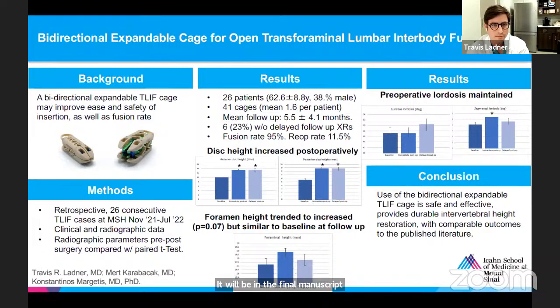Thank you. Any questions? One question. Sure. It's a nice study. Did you have an estimation or did you look at the subsidence rates? Not included here. We only had one issue of subsidence. One patient had a subsidence and a pseudarthrosis and required a revision. So that kind of accounts for that 5% non-fusion rate.